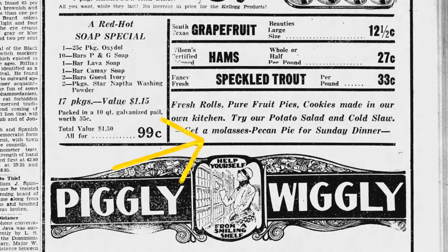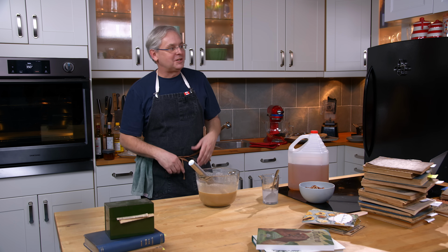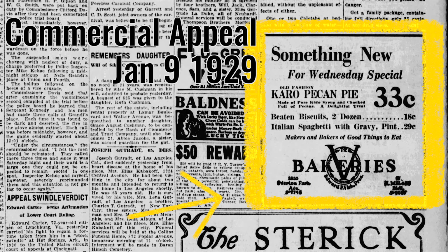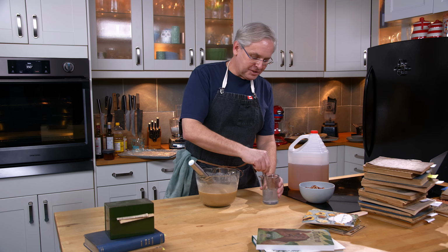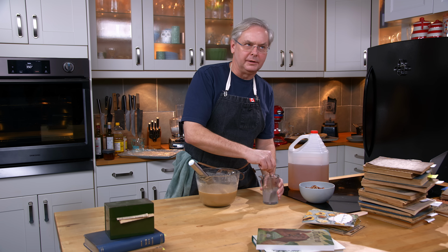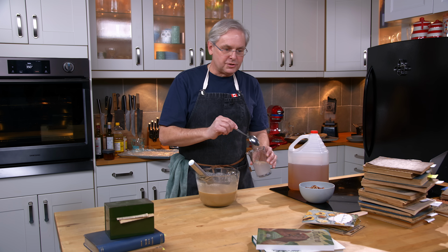You start to see a lot of bakeries in the late 1920s, 1929, I'll put up an ad for one that starts calling it old-fashioned pecan pie. And if by old-fashioned they mean 1920s, then I guess it's old-fashioned. So that mythology of this being a really old pie starts early.